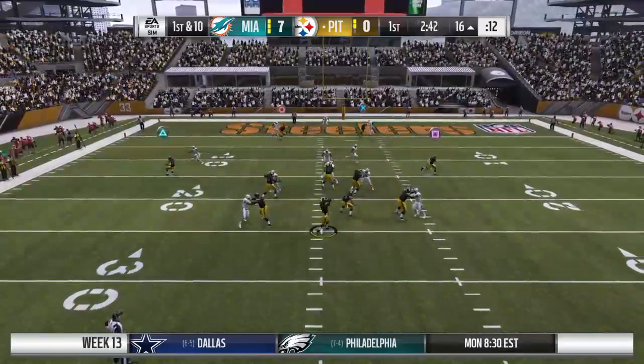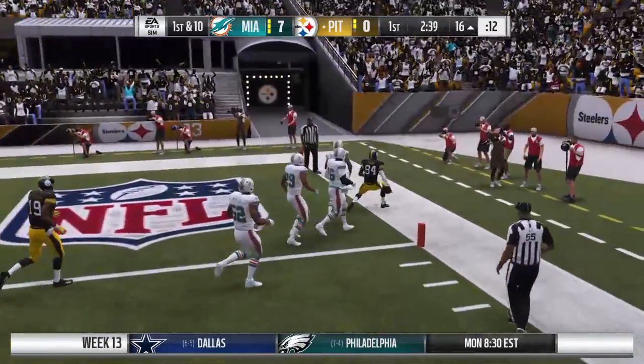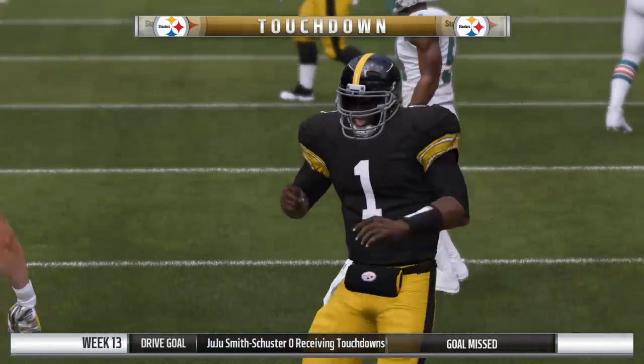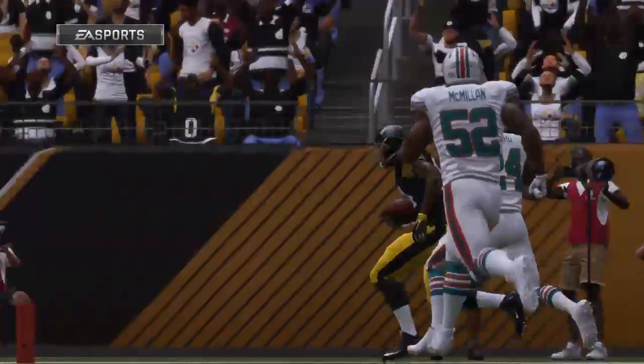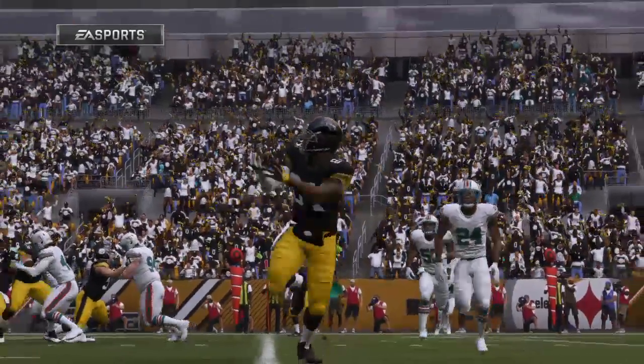Inside the red zone here, they'll look to throw. It's complete to Brown, right side. And he's in. Touchdown, Steelers. Antonio Brown, his 6th touchdown of the season. And the Steelers are an extra point away from tying this thing up.